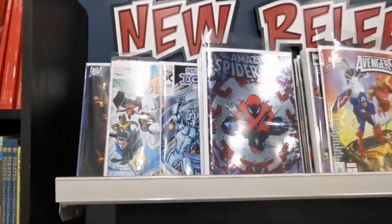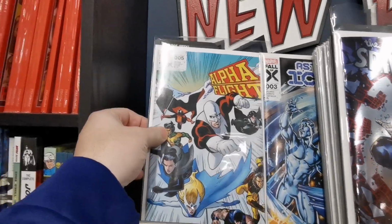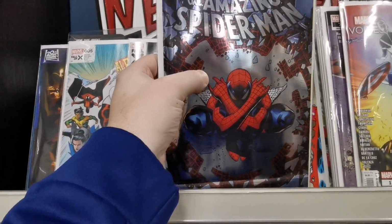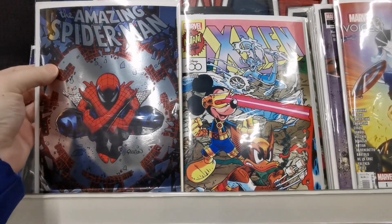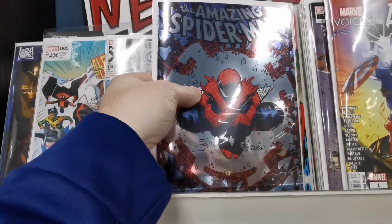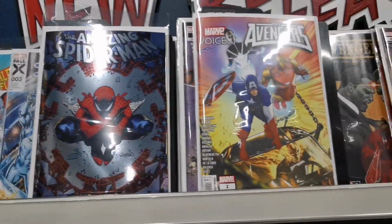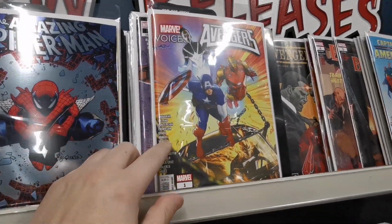Alright, Comic Army, here are the new releases. Let's start with the Marvel books. So let's see, we got a new Alpha Flight. A very nice foiled up Amazing Spider-Man there. Nice X-Men homage featuring Disney characters. Relatively a couple new Spider-Mans left. Marvel Voices Avengers.